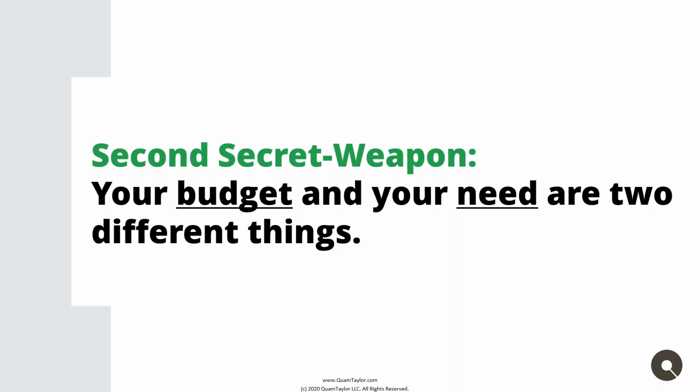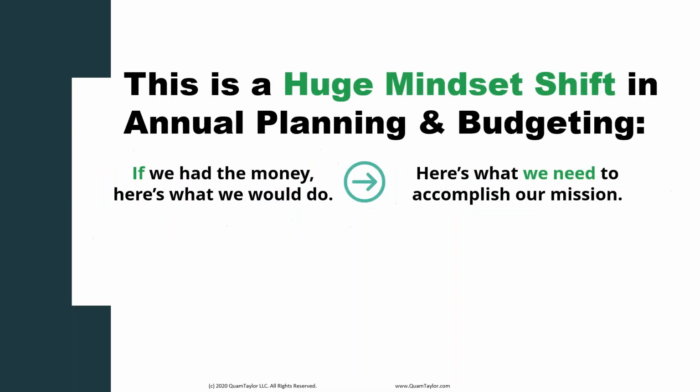Okay, let's build on this. I want to build on this with your second secret weapon, your budget. I love talking budget when we get on here to talk about fundraising, but I'm gonna land this plane. Your budget and your need are two different things. What do I mean by that?